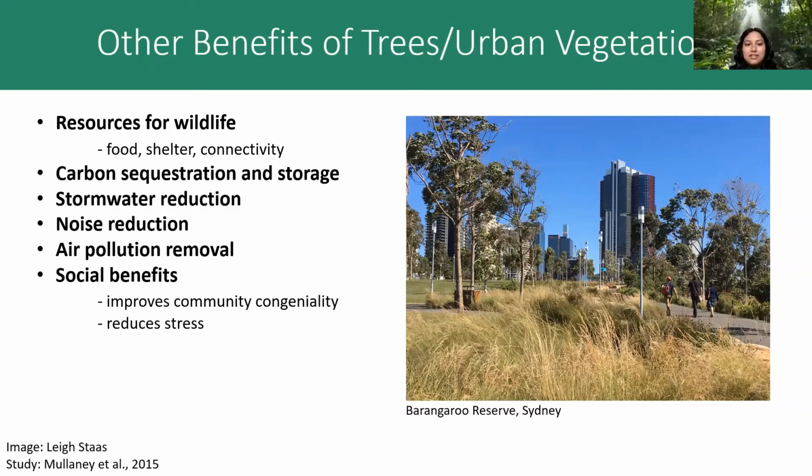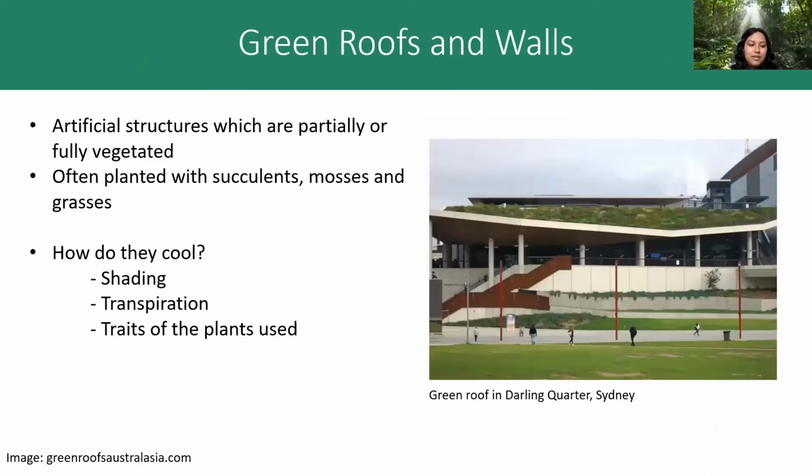And I don't think I need to convince anyone how special and how important our urban green spaces were during the last year of lockdowns. But what happens if you don't have space for a tree, but you still want to receive the cooling benefits and other benefits that trees and vegetation provide? Well, in that case, why not think about installing a green roof or a green wall on your property?